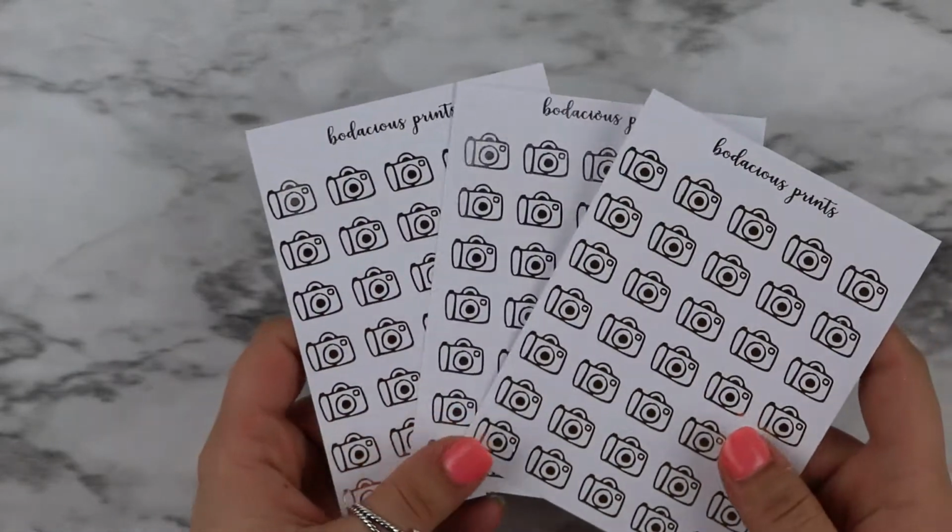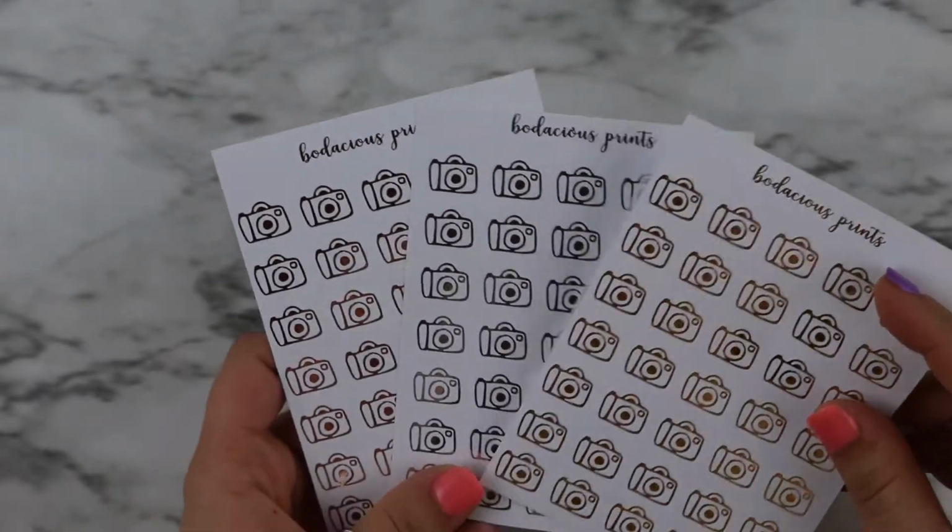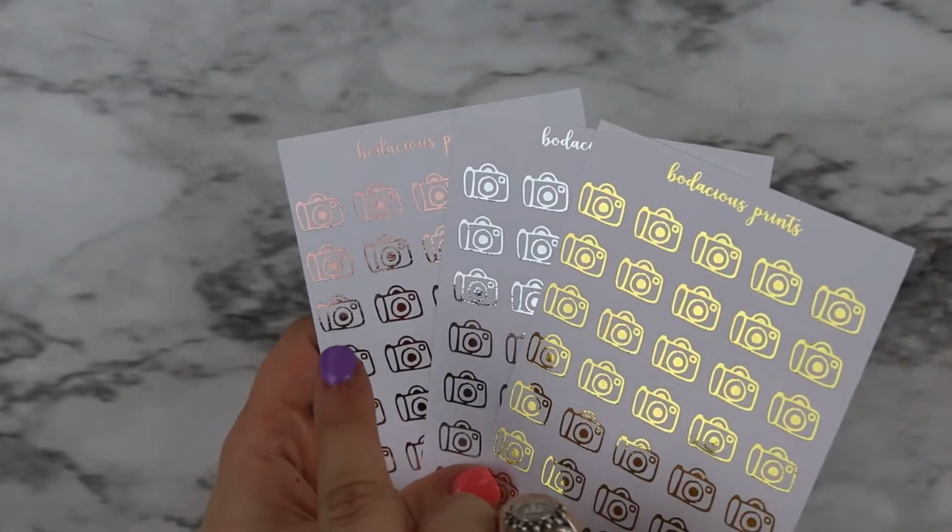And I picked up a little something extra while I was there. So while I was there, I picked up some cameras. So I got some of her camera icons in white paper, and then I got gold, silver, and rose gold. Because I need cameras. Apparently I don't have any. Okay.